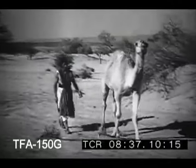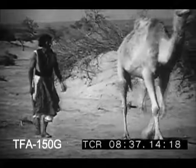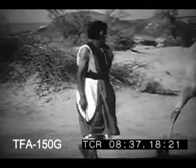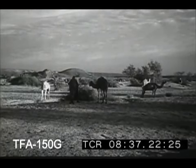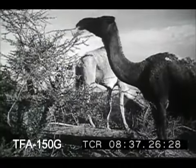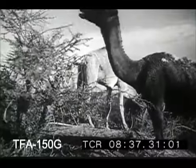The camel was first brought to the Sahara from Arabia 1,500 years ago. Because they can live without water for a long time, camels are among the very few animals in the desert. They can feed on the thorny plants which grow in the nearly rainless desert because their mouths are tough.